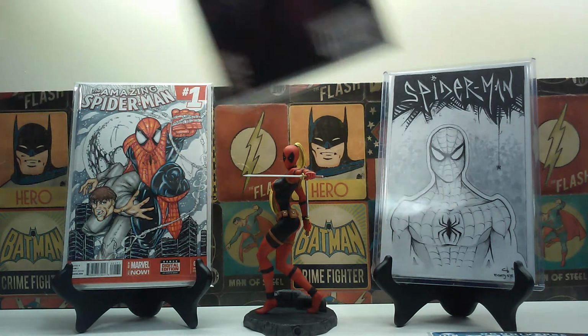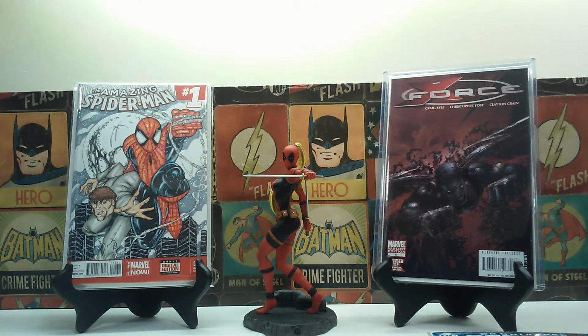And also, I picked up X-Force number 5. This is the bloody variant with Archangel. I picked it up online, and the seller said this was near mint. I can tell you right now, there are about 7 ticks on the spine, and broken colors in the back. There's a huge crease. There's no way this is anything near mint.